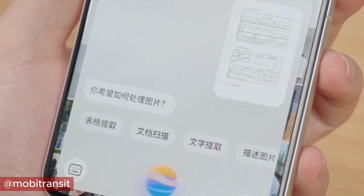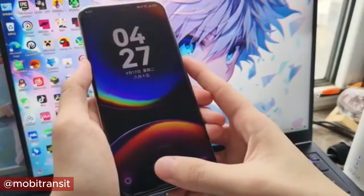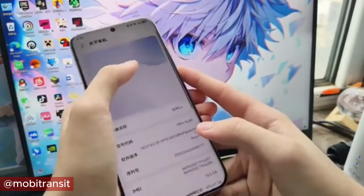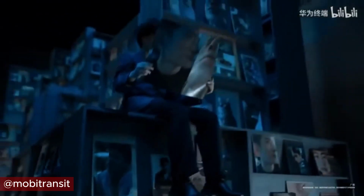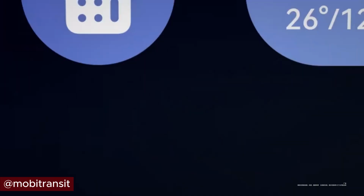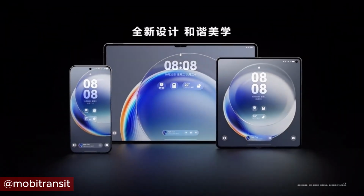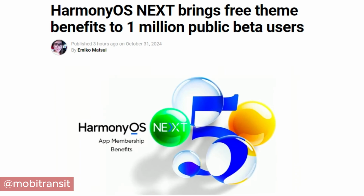The perks don't stop with Huawei's own apps. HarmonyOS Next beta users will also have access to premium memberships for third-party apps, including iQIYI Gold VIP Season Card for streaming on iQIYI, Bilibili Premium Season Card for anime and video fans, iQIYI's Super Member Season Card for professionals needing advanced document features. These memberships aren't available just yet, but they're on the way. Huawei aims to give its HarmonyOS Next beta users a premium experience with both in-house and partner app perks.